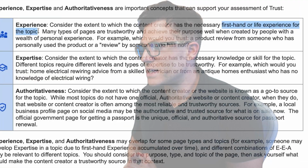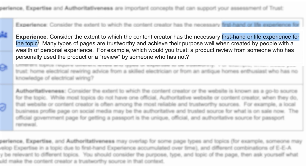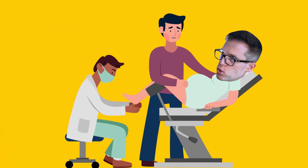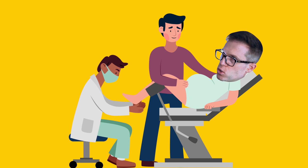Well, experience means having first-hand or life experience for the topic that you are writing about. For example, if I tell you that this is a great pen and it feels really nice in your hand, it's nicely weighted, it lasts for ages and it writes really smoothly, you might believe me because I have direct experience of this pen. Whereas if I tell you how amazing it is to give birth, you may, rightly, be skeptical because I have absolutely no experience of doing that, as my wife reminds me frequently.